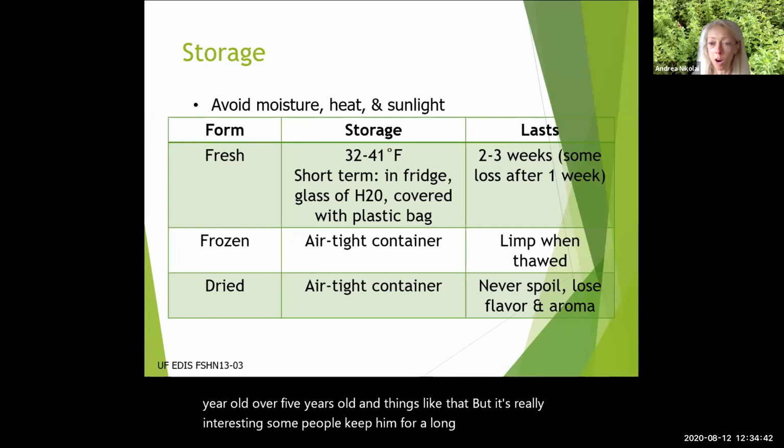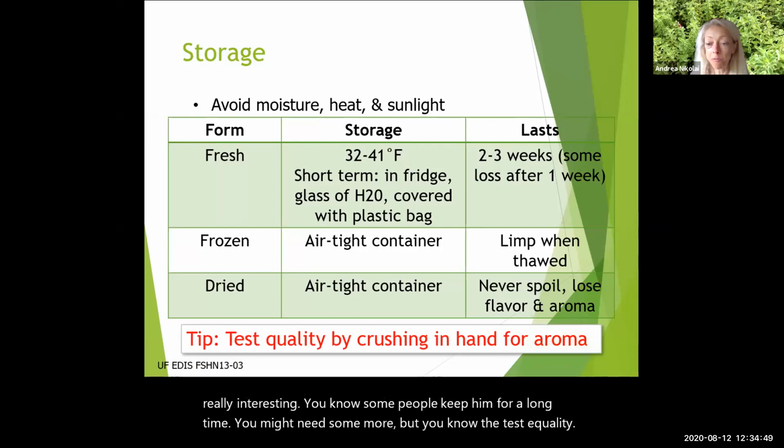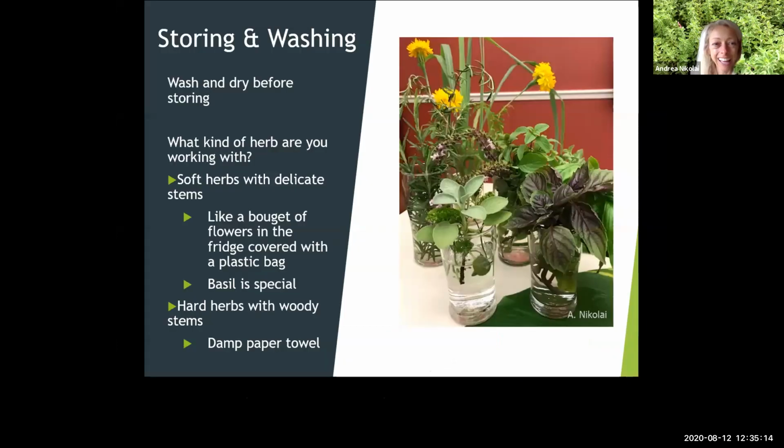To test the quality, you just crush it with your hand. Except for black pepper, I don't know if you guys remember, McCormick used to make rectangular tins. So you might still see that with black pepper, but they stopped making those tins except for the black pepper 27 years ago. So if any of you have any, they're at least 27 years old. So just a fun thing, maybe those aren't as potent anymore.